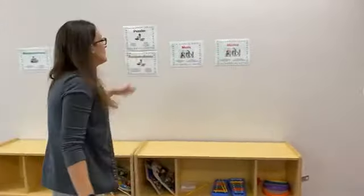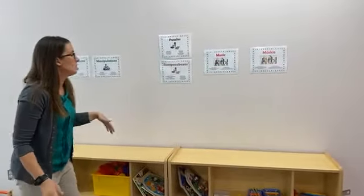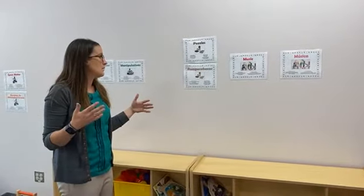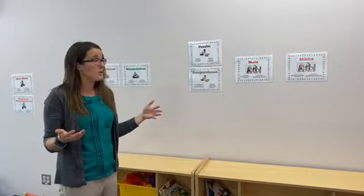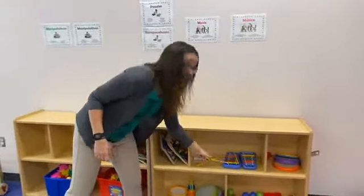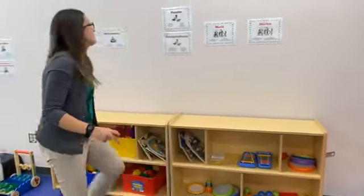So moving on, we have a music section. When kids play instruments and listen to music, they are learning about their creative expressions, and they get to hear sounds, they're getting their body awareness. So lots of fun, different activities here in the music section.